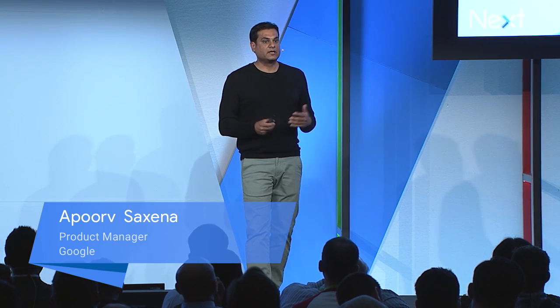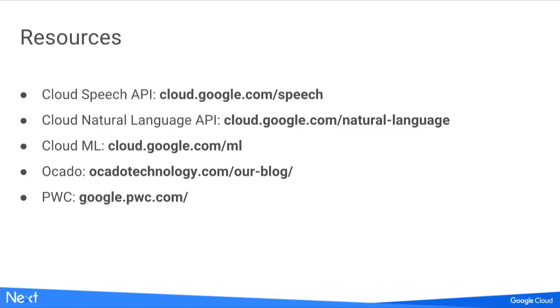So as you can see, if you are a customer who has data science expertise in-house, you can directly use our products as is. If you want to build an end-to-end solution, you can work with our SI partners such as PwC to build an end-to-end solution tailored to your needs. So in terms of external resources, these are the places where you can find more information.